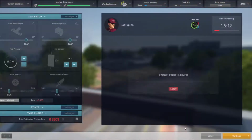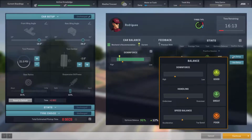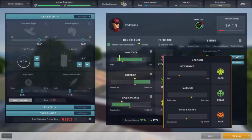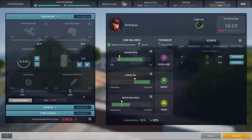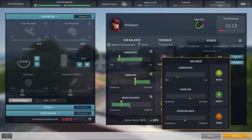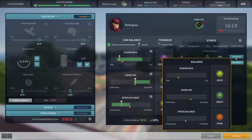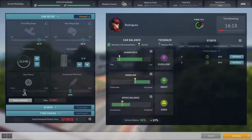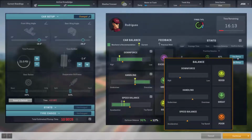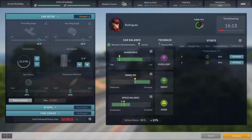And we've also got Rodriguez in with a decent setup already. I see good, great, poor, now up to excellent, great, good. So I think I want to come a little bit more oversteer, not much, but a little bit. And then a little bit more top end speed. Not a ton, but just enough. Maybe somewhere around there. Maybe.